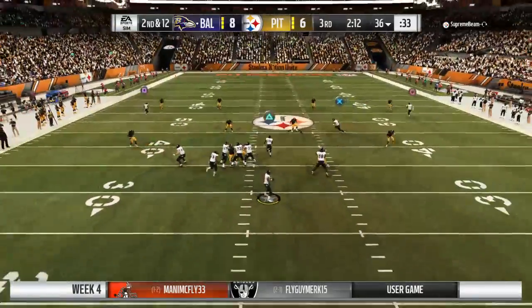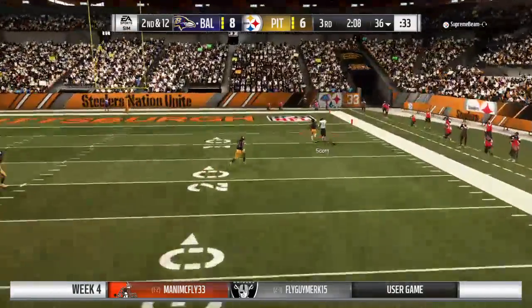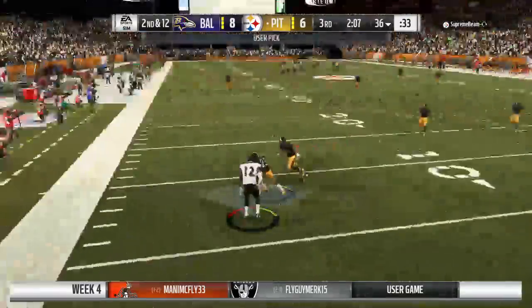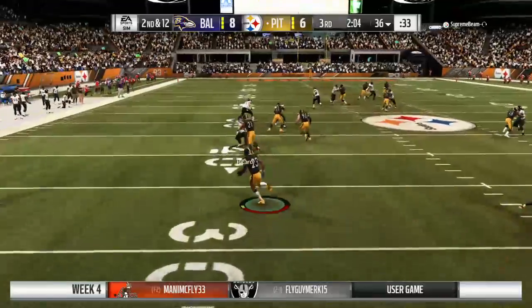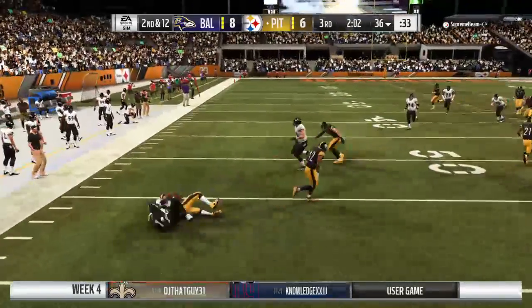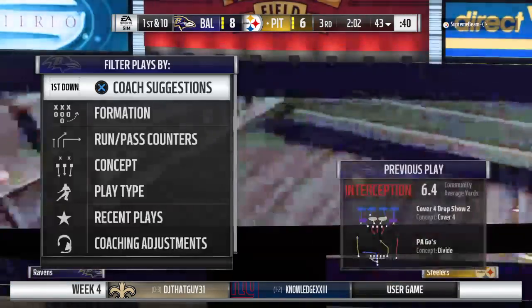On 2nd down, here's Jackson. He's going to air one out. And for the 4th time tonight, it's an interception. Picked off inside the 10. And a great return as he takes us up just shy of the 45.